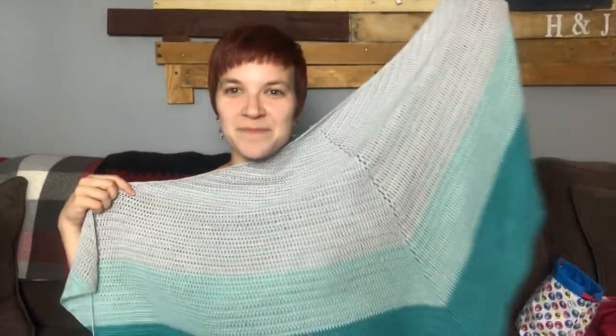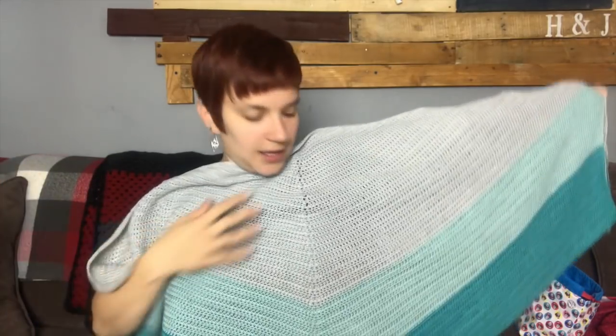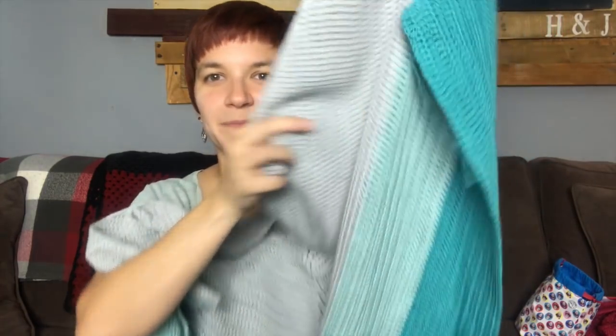So I haven't weaved the ends in yet. This actually just came off the blocking mat this morning. I had a fan on it all night so that it would dry. And this is what it is. I hope that it's showing up true to color. I think it's showing up a little lighter because of the bright light.